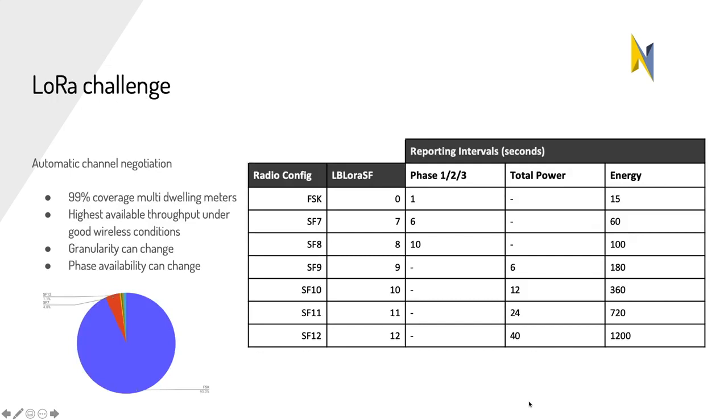The challenge to provide NILM on LoRa is that depending on the wireless conditions and depending on the distance between the meter and the home, you will get different granularity. As Peter mentioned in his pitch, the results are pretty good. Of the installations we have, more than 95% of the meters are on FSK. So we have a very high percentage using 1 second three phase data. But if FSK doesn't work because the distance is too large, or the wireless conditions do not support it, thick walls, iron doors, you name it, then we are using a lower spreading factor, where we basically compromise the data throughput for range, and we have less data to work with.